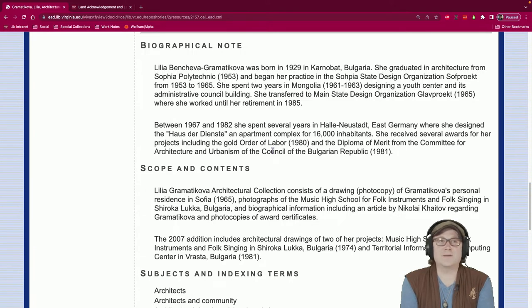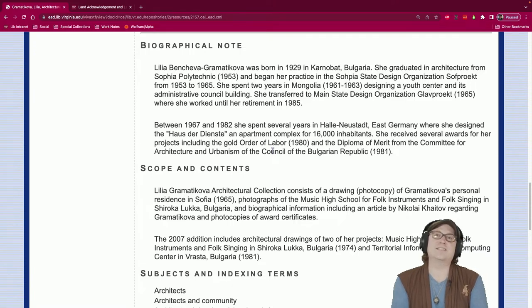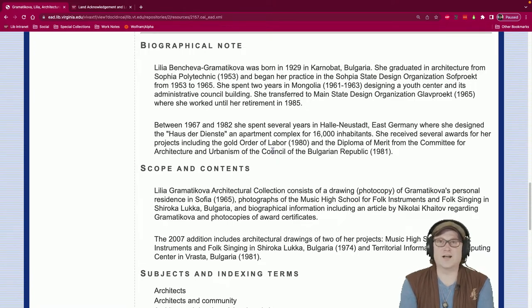So Lilia Bencheva Gramatikova was born in 1929 in Karnobat, Bulgaria. I have no idea if I am pronouncing her name right or the name of that town right either. I have never been taught Bulgarian pronunciations. She graduated in architecture from Sofia Polytechnic in 1953 and began her practice in the Sofia State Design Organization, Sofproket, from 1953 to 1965.